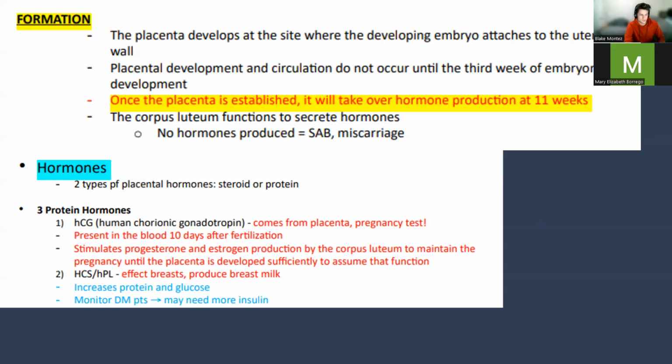This hormone does stimulate progesterone and estrogen by the corpus luteum, and it maintains pregnancy until the placenta is developed to assume the function. So it's very important, and that level each day will just keep rising and rising. But if this level happens to ever fall dramatically, it could mean that we've lost viability of the pregnancy.